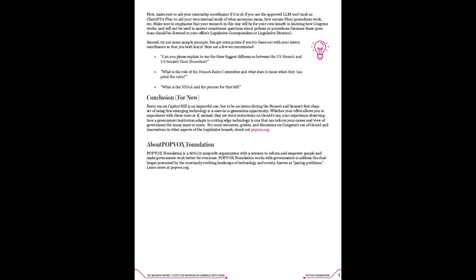So, can you explain the 3 biggest differences between the US House and the Senate floor procedure? ChatGPT will give you a great summary, and if you ask for sources, it could also help provide some of those sources. Same with something like the National Defense Authorization Act, how that process works for that bill. Just getting general understandings of some of the legislative processes and key terms, all of those things you can definitely do with AI.